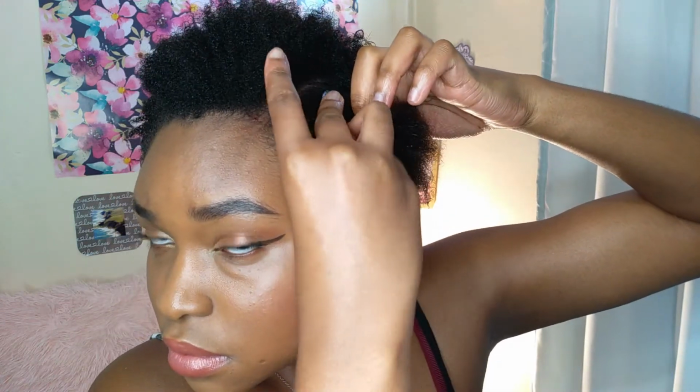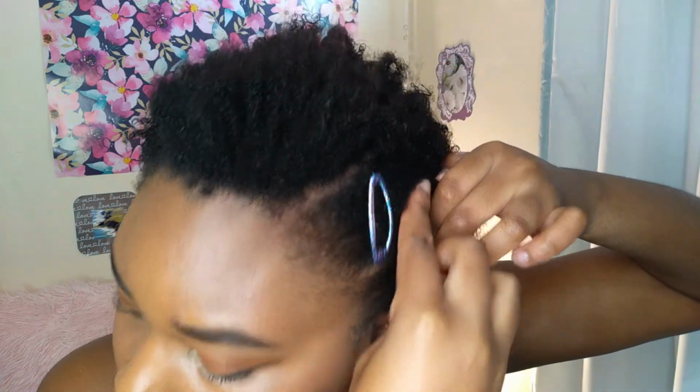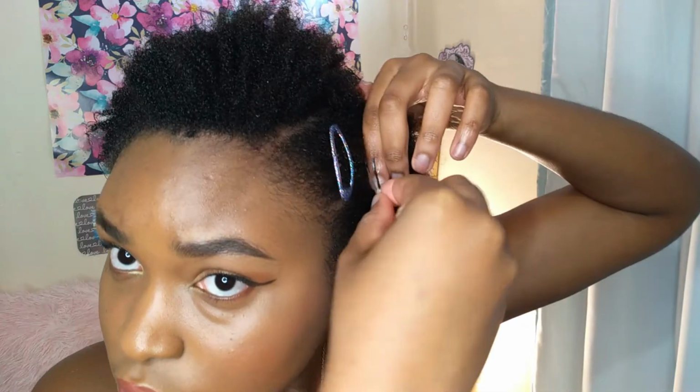If I'm using a hair clip like this, which is cute but kind of weak, I need to add some bobby pins behind it to keep that side part in place.